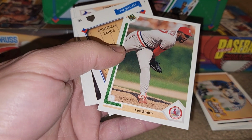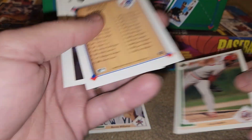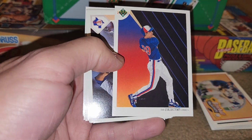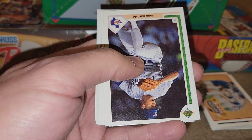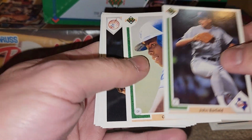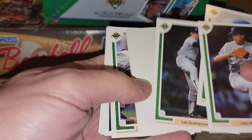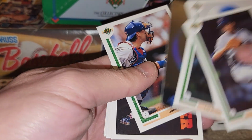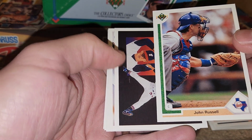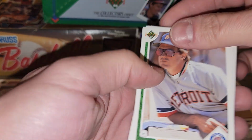John Burkett, Lee Smith. Again, who picks Tim Wallach to be on the team checklist? Expos had to have some better players. John Barfield, Glenn Allen Hill, Lee Guterman, and the A's logo. John Russell. There's another Thigpen Save Master.